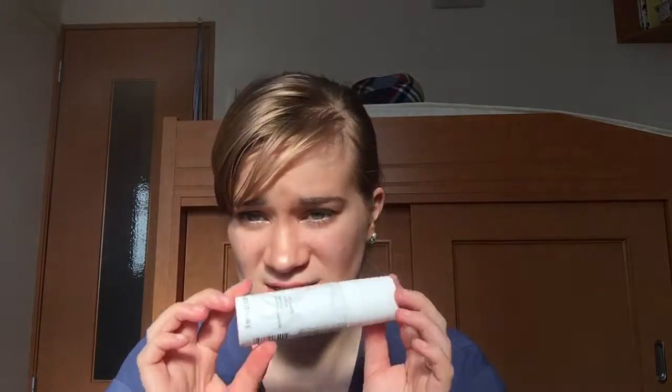So I do not like this. This, however, the Sebastian Style Bride 9 Multi-Benefit Hybrid Spray, I really liked this. This is not one of those stereotypical hairsprays that makes your hair super hard and crunchy. It really holds curls. I really liked this hairspray. I would love to use it again.